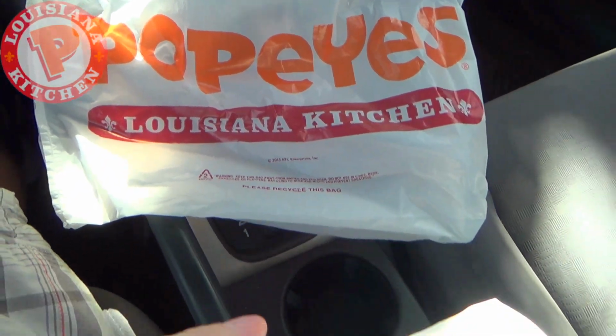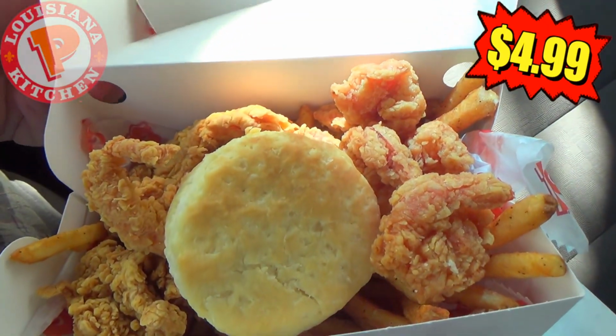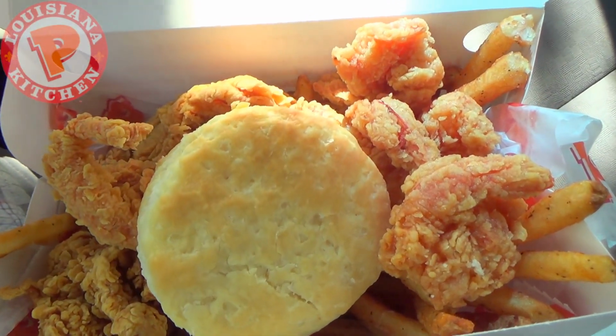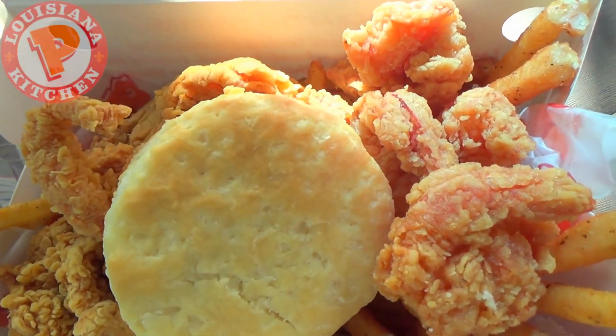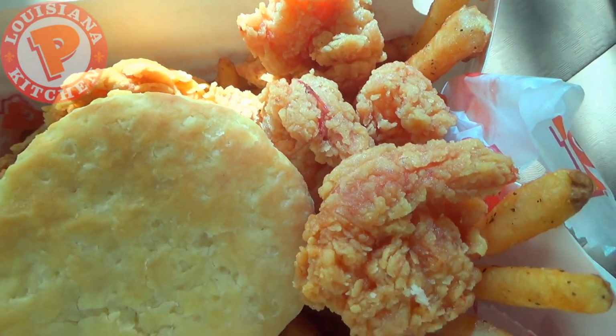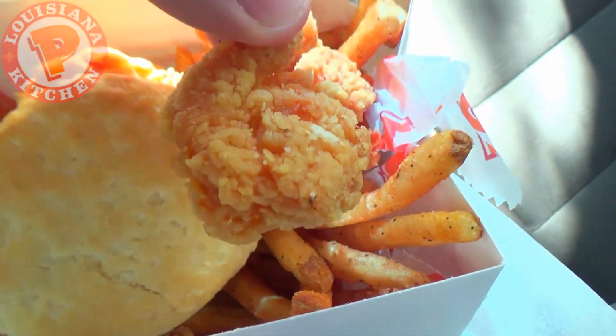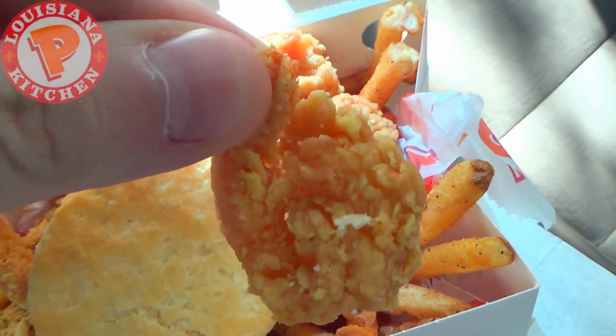Love that chicken from Popeyes, gang, with the Cajun Surf and Turf. We've got a little shrimp and chicken action here, guys. A box of totally fried deliciousness in your face right now. This is looking pretty awesome. I opted for the 4 butterfly shrimp. You do have a choice of 3 ounces of popcorn shrimp, but I figure the larger shrimp is the better way to go. As you can see, size-wise, this is actually not too bad at all.